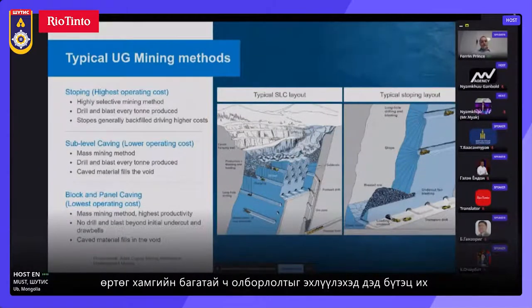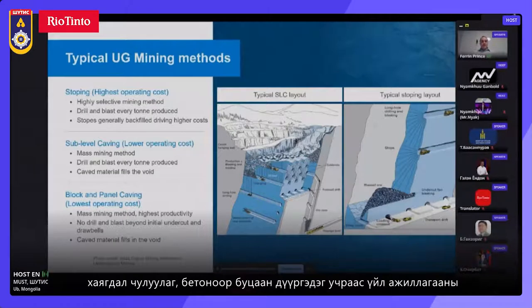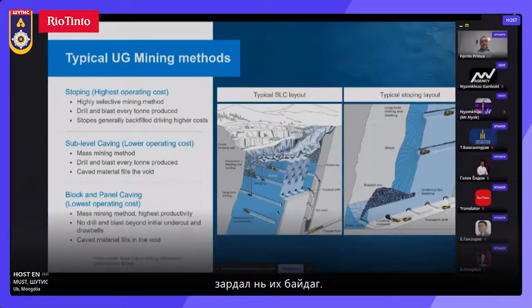The stope mining, though it has a high operating cost, has one of the lowest capital costs because you don't need a lot of infrastructure to start the mine. You're only producing a few thousand tons a day, and so the capital can be very low. But as I said, the operating cost is high because you must drill and blast every ton that is produced, and you have to then replace that rock with waste rock and concrete.